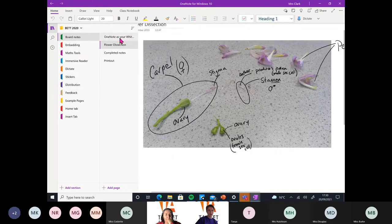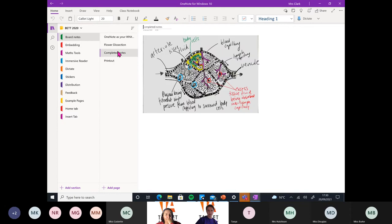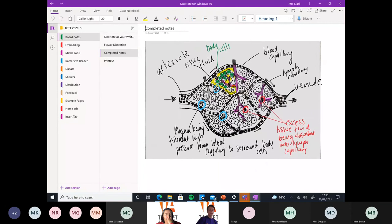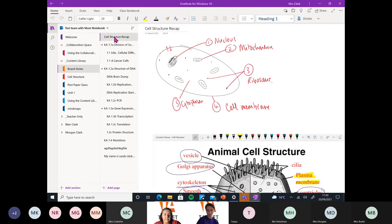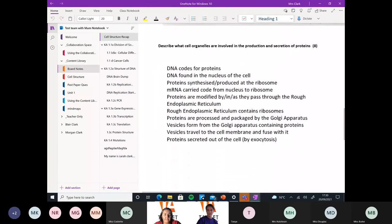Board notes. So I use OneNote as my whiteboard all the time. I'm just looking for an image there. So this was a screenshot that I took and relabeled as a class. I'll actually show you my actual board notes as well. The Teams team with my class has my board notes in it. So I've got a tab that says board notes. And you've seen the cell structure one. So I've got pictures there that we labeled together. I've got some typing, that was an essay that they'd done.